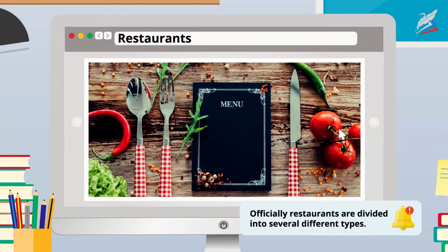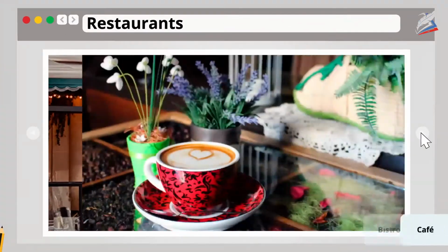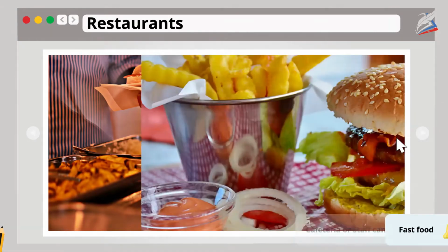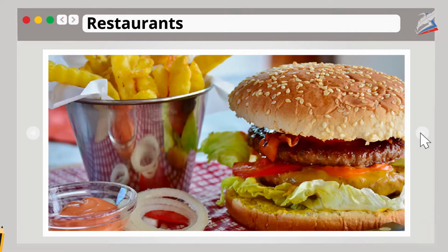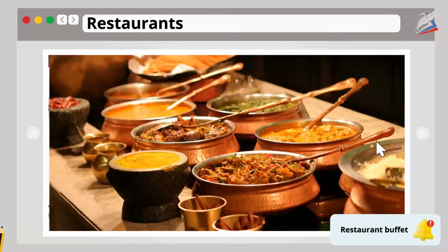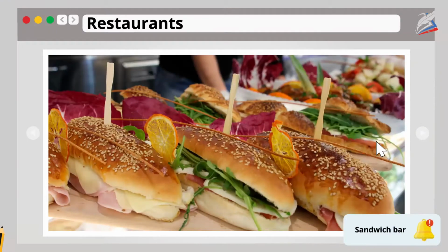Officially, restaurants are divided into several different types: bistro, cafe, cafeteria or staff canteen, fast food, food truck, pizzeria, restaurant, buffet, sandwich bar.